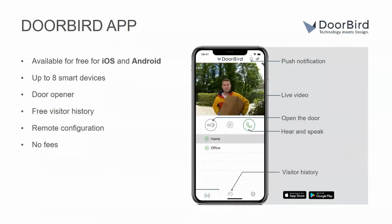In addition to that, you also have the ability to get this app. There's no licensing fees. It's a free subscription. There's no registration fee, and it's available on iOS or the Android store. Every door station will send push notifications out to 8 devices simultaneously. So if the entire household, or the business, the office wants to be notified, up to 8 devices can receive that push notification simultaneously. There's also a free visitor history inside every door station, 50 still images, and cloud recording for some options, and again, no fees for that, other than cloud recording, which is $53 a year.